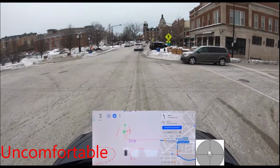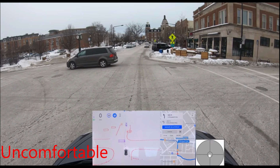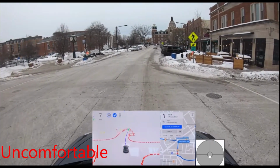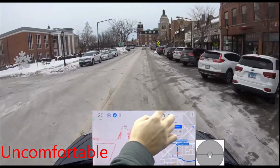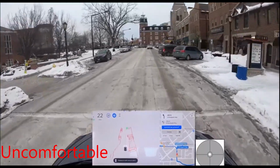Okay, we do not have a stop. We should be going. We should be going. Okay, we're slowing down the car behind us, so that's fine. Again, I will report these just so Tesla has it. There's a car backing up. No.